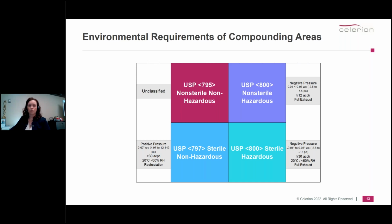The USP 800 non-sterile area is required to be negative pressure, greater than or equal to 12 air changes per hour, and runs on fully exhausted air. The USP 800 sterile area is required also to be a negative pressure area, have greater than or equal to 30 air changes per hour, approximately 20 degrees Celsius, less than 60% relative humidity, and like the other 800 area, runs on fully exhausted air. What that means is that those areas are vented to the outside.